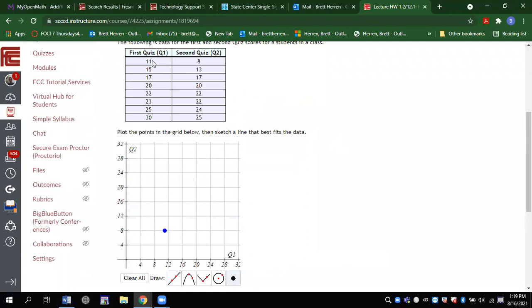Oh yeah, the numbers, the first number. So up here, at the top, 11, 8. That's first quiz, second quiz. See how down at the bottom it says, I'll just do this, Q1, quiz 1, and then over here, quiz 2 is the y-axis. So quiz 2 is the y-axis, quiz 1 is the x-axis.